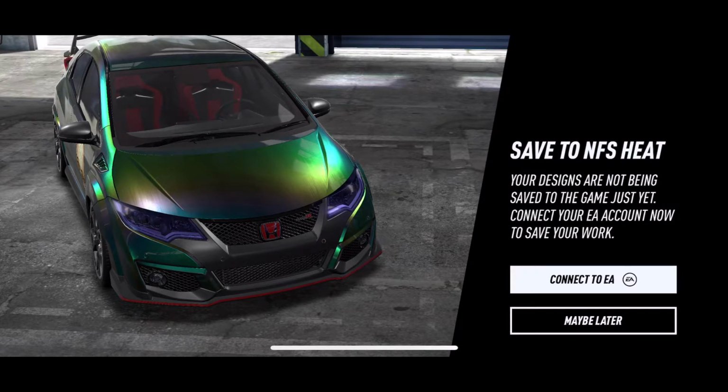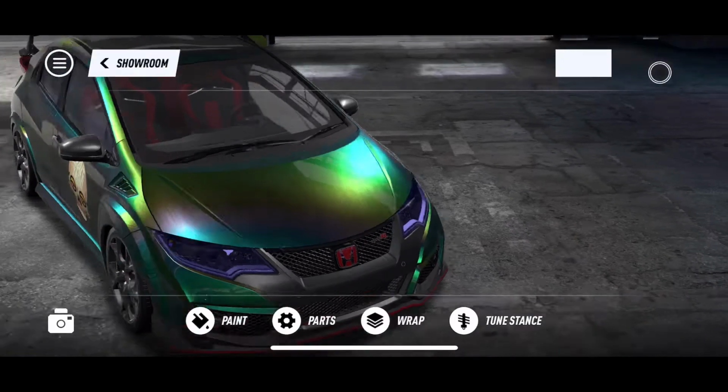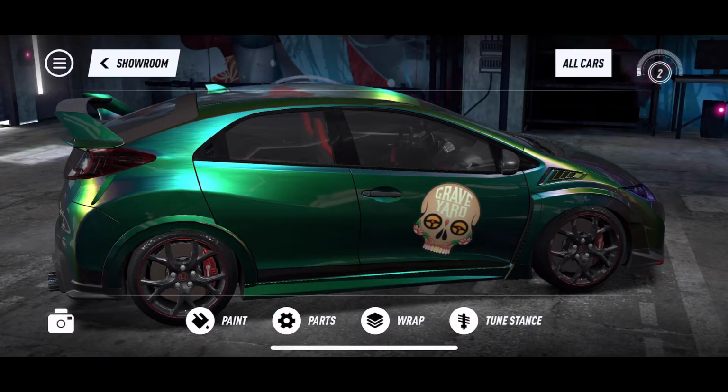And I haven't connected to my EA yet, but of course I will, because that's how you're going to put these car liveries, or designs, into your game on your console. For now, I'll click later, but I will be doing that.